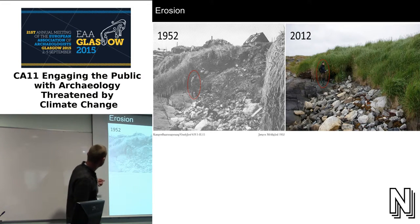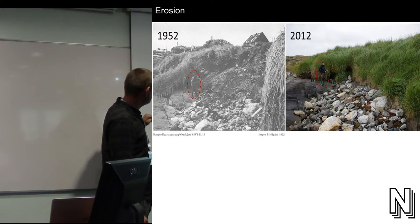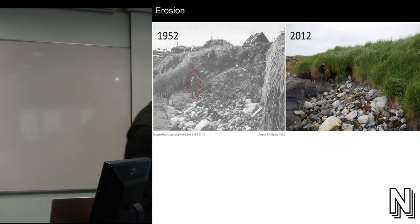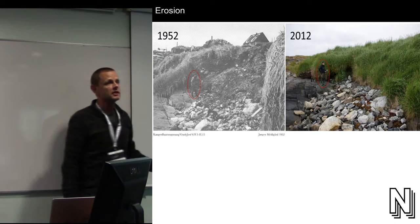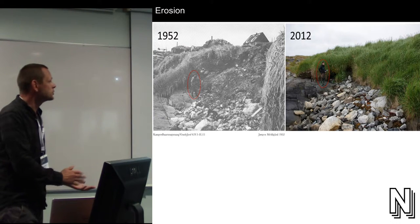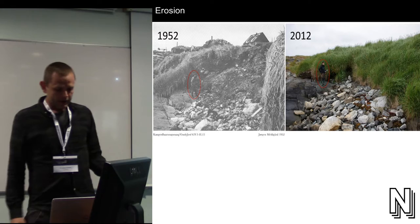Here we have a picture. Archaeologist Jørgen Melgaard was here at Gradefjorden 60 years ago. Took a picture of a young boy in front of a huge mill. And when we went out there, my colleague Peter is trying to be the boy again. And as you can see, there is a loss. A few meters has fallen into the sea. But whether that is coastal erosion or just normal land erosion, it's difficult to see.